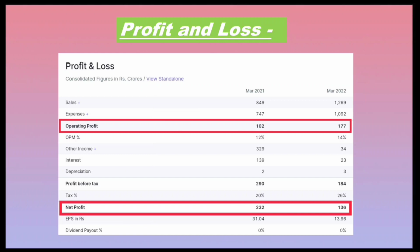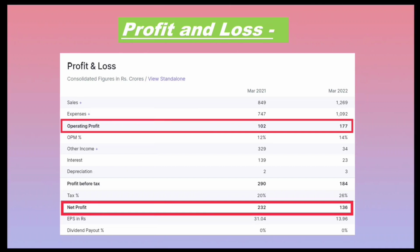The net profit, which comes out after deducting tax and other expenses, as on March 2021 was around 232 crores, whereas in March 2022 it's a little bit lower, around 136 crores. Eventually the EPS, which is earnings per share of the company, as on March 2021 was 31 rupees, whereas in March 2022 it's almost 14 rupees.